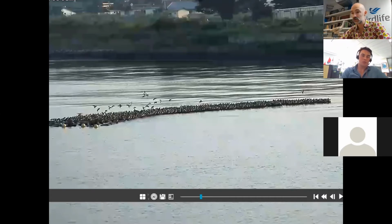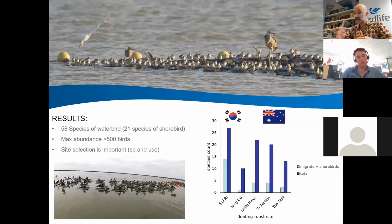We know that shorebirds use these sites when the necessity is there and that they are appropriate. So the overlap was there and the validation to an extent was there, but we need to analyse a little bit more and drill down into it. So now I'll just give you an idea of some of the results that we had, okay? This is both from the Korean trial and the Australian trial.